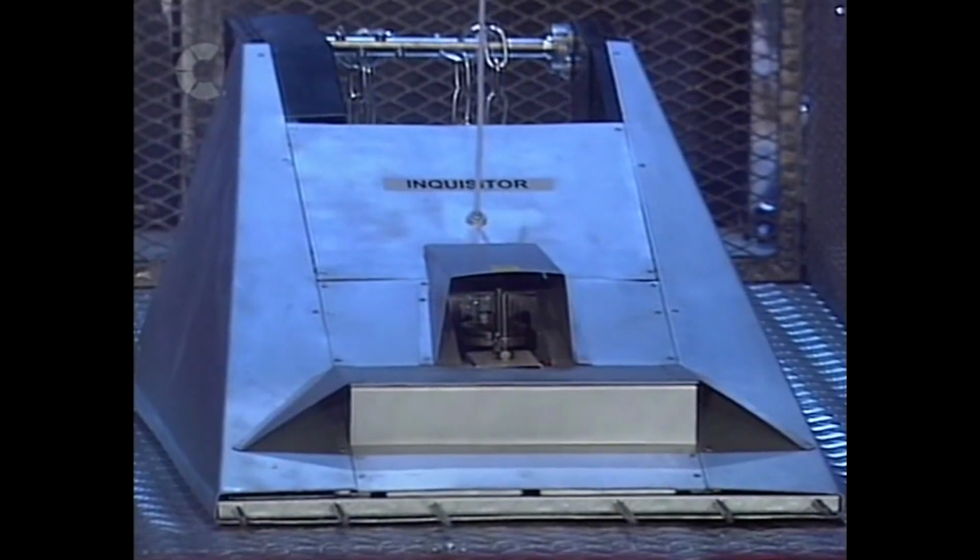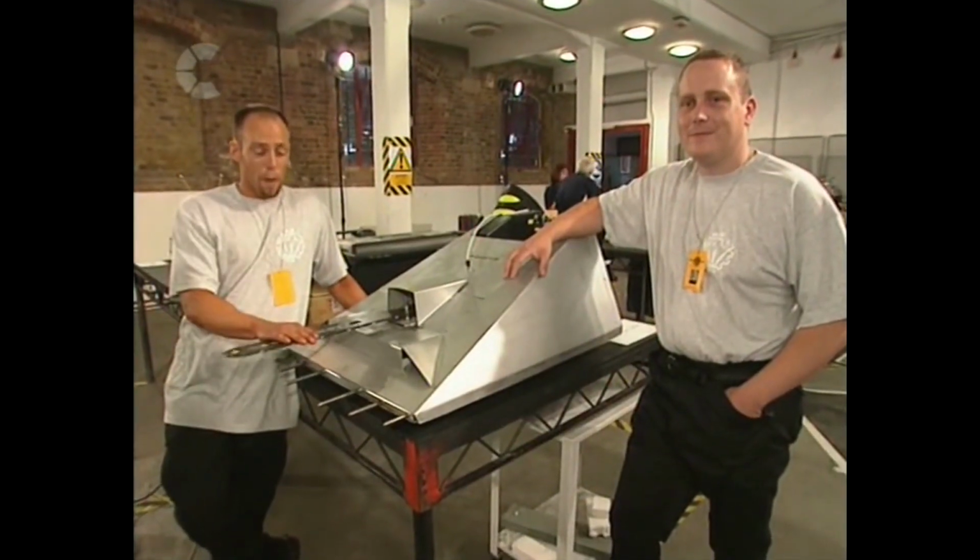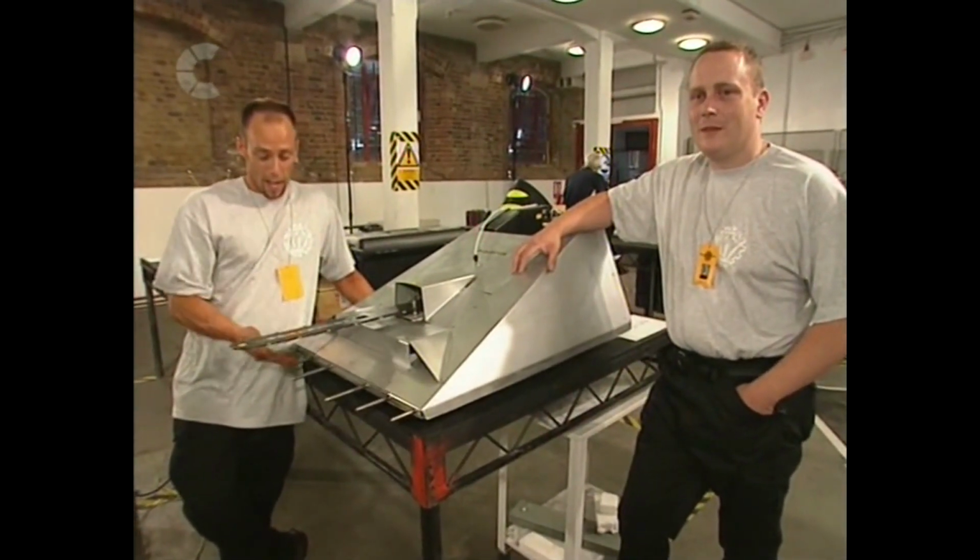Robot ears, stand by. Inquisitor, driven by Keith Millwood, Roboteer Gavin Hatton. This is the Inquisitor, which has a front-mounted chainsaw, electrically powered, and some spikes.